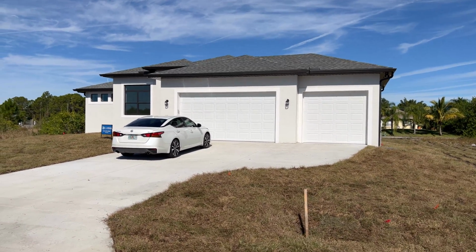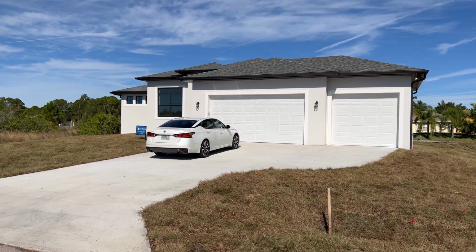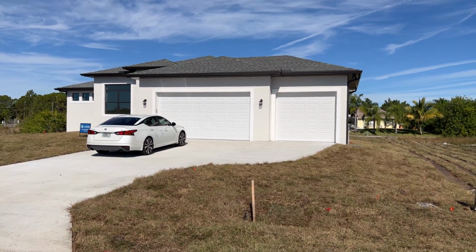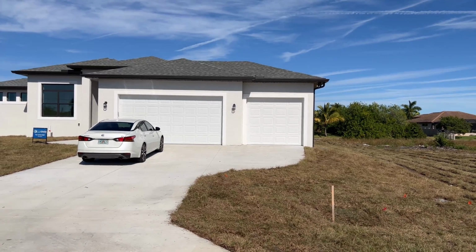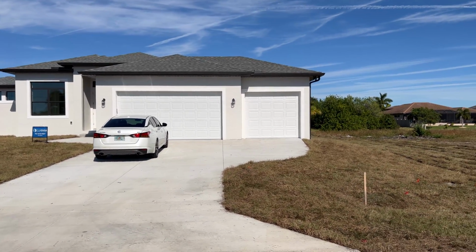Today we are in South Gulf Cove. I want to show you this first choice home that is actually available, and their planned completion will be sometime in January. So this home is available. You don't have to wait for them to build it. It's probably going to go fast.